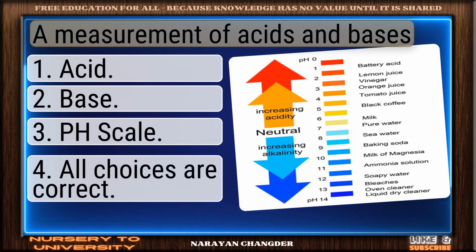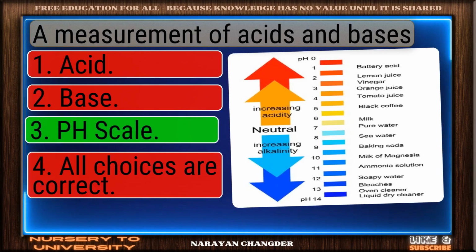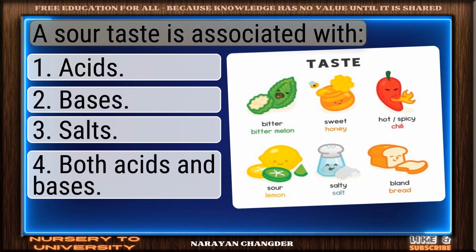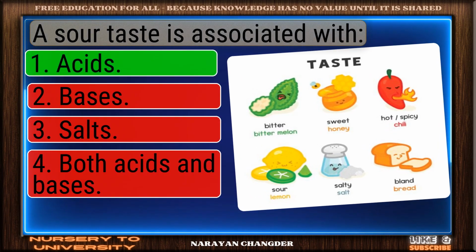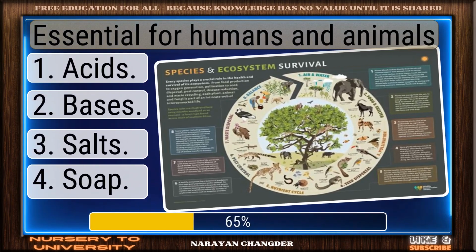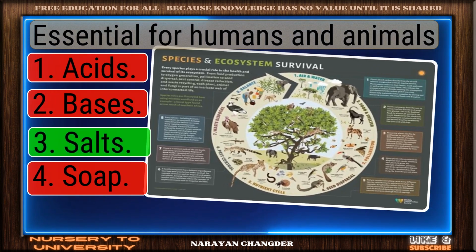A measurement of acids and bases. Good thinking. pH scale is the right answer. A sour taste is associated with. Exactly. Acids make sense. Essential for humans and animals. Well done. Salts is the right choice.